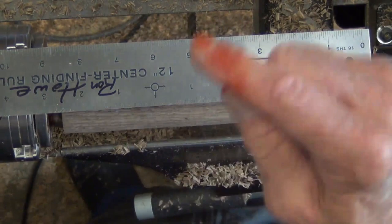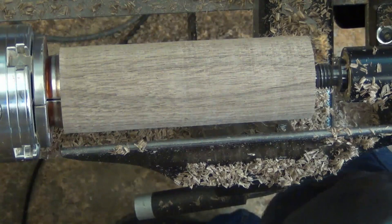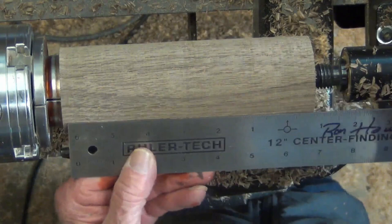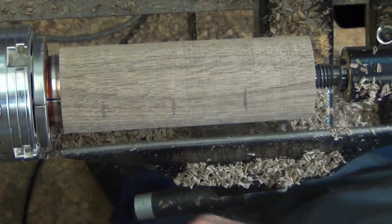So you put a mark at the top, a mark at the bottom, and draw a straight line between. You've got the centers marked for drilling your entry hole and the perch hole. I'll measure 2 inches, 2 inches, and 2 inches. I can get 3 lids out of that piece.